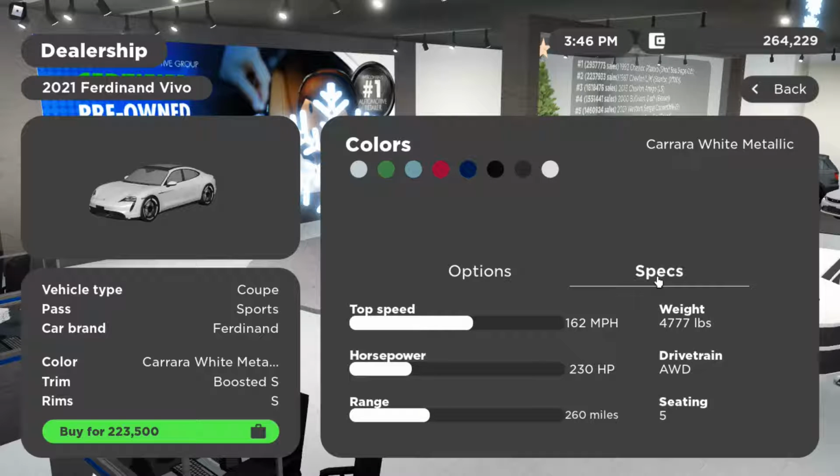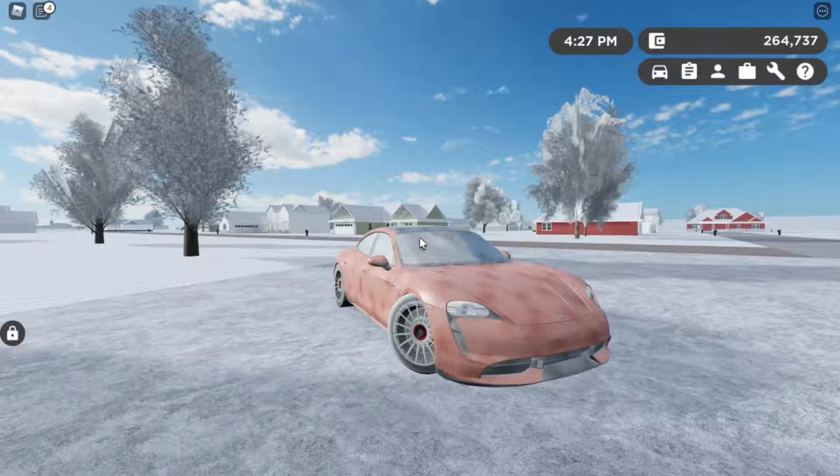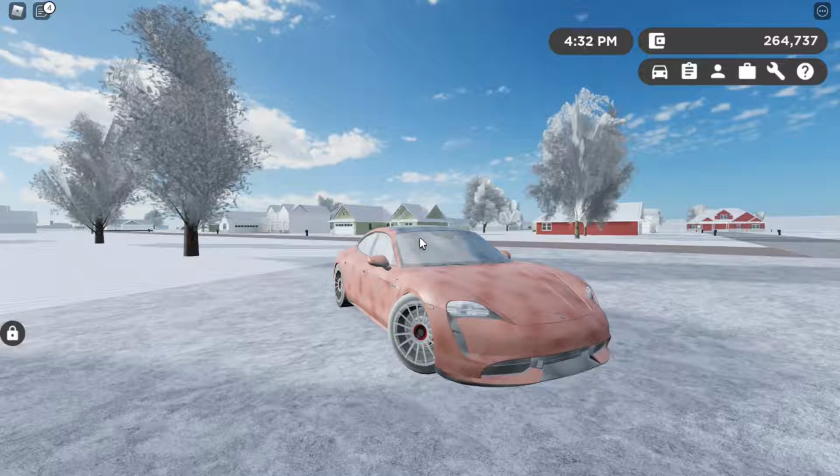Alright, let's go ahead and go back to my spot so we can give you guys the final thoughts. So we're here at the spot. Now we're going to talk final thoughts. It's going to be tough, man. Let's go over everything we went through today. This vehicle looks beautiful, one of the best Porsches in the entire game, hands down.